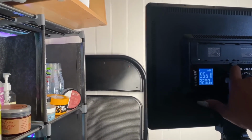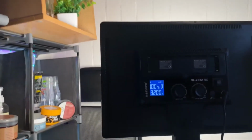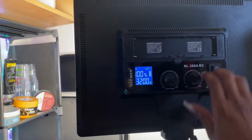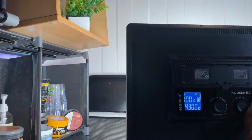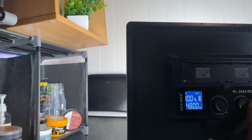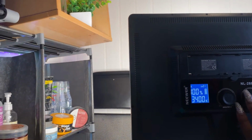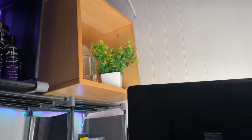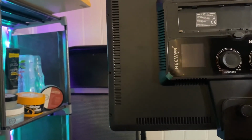What? 100%. Crazy. Stupid bright. And then you can turn this knob over here to adjust and play with the color. There it is. So a little bit more neutral, a little bit more blue, it's up to you. But as you can see, that thing's lit all the way. If I turn it off, that's how non-lit it is compared to my other lights. This thing is absolutely amazing and I'm really happy that I have two of them.